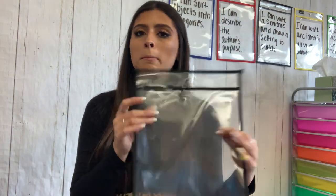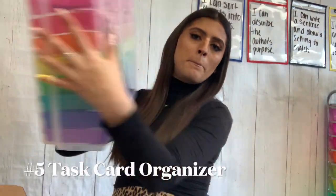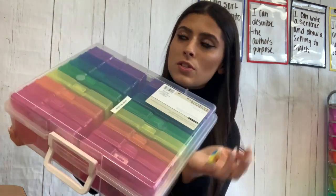So these are my plastic sleeves for my papers. The next thing that I would consider a kindergarten classroom essential for organization especially is this big boy. It's called a large photo and craft keeper. I got mine from Michaels. No, mine are not all filled up, but they've been slowly filling up and I just haven't had the time, but they're very convenient and I will show you what I use them for.